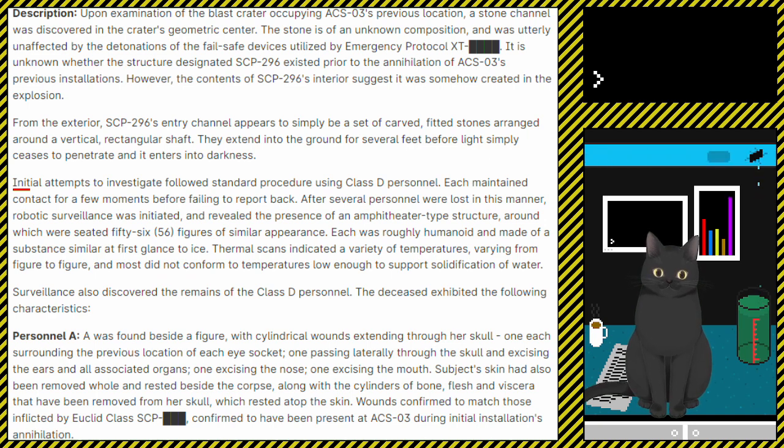Initial attempts to investigate followed standard procedure using Class D personnel. Each maintained contact for a few moments before failing to report back. After several personnel were lost in this manner, robotic surveillance was initiated and revealed the presence of an amphitheater-type structure, around which were seated 56 figures of similar appearance. Each was roughly humanoid and made of a substance similar at first glance to ice.